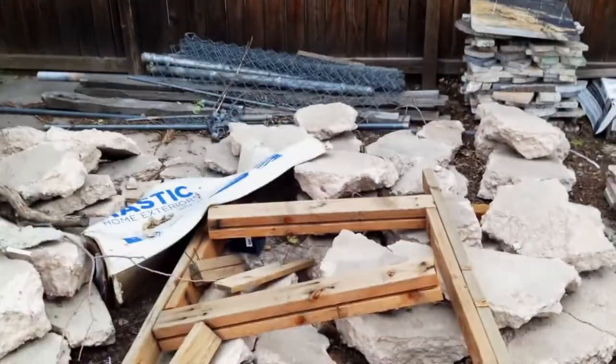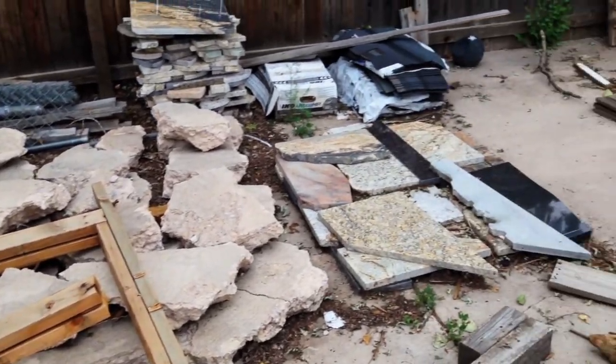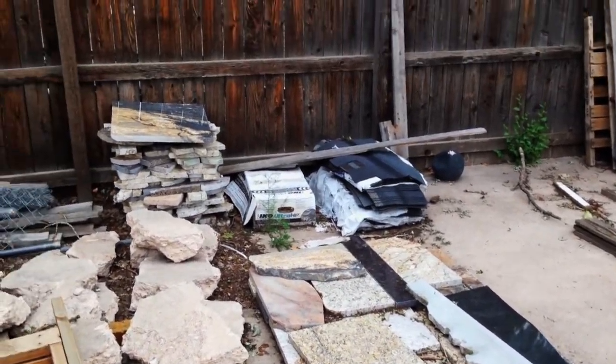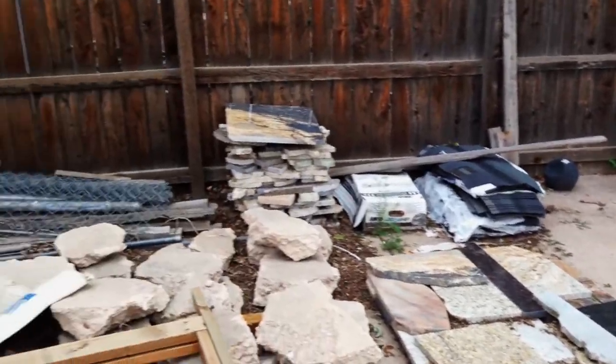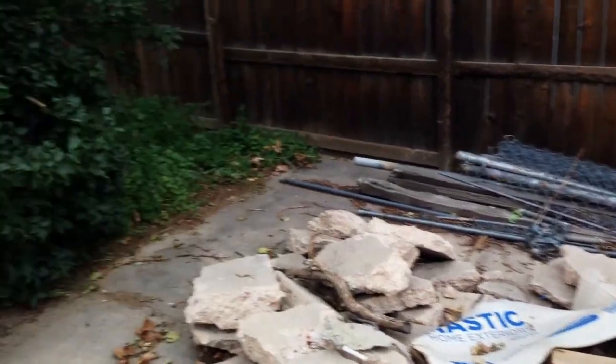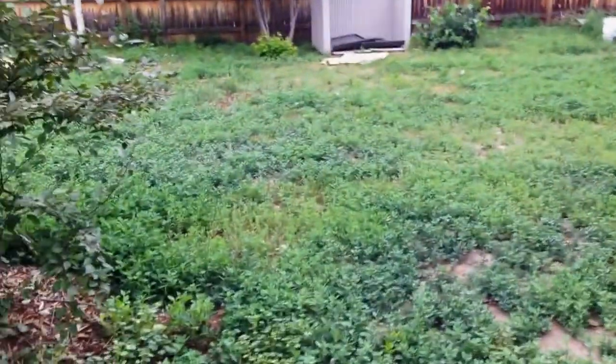I've got stuff from the kitchen remodel that I told you I was going to show you at some point, which I will. Still piles of countertop granite and everything. This will eventually be my outdoor kitchen. Oh, don't talk about that. That's a surprise for later.